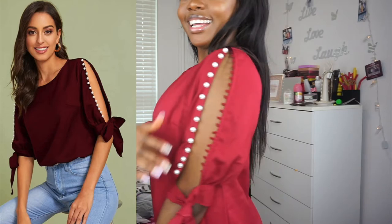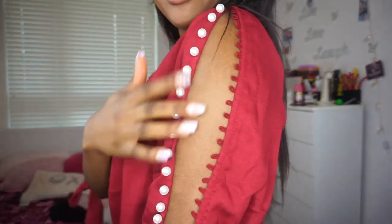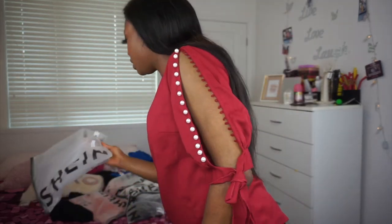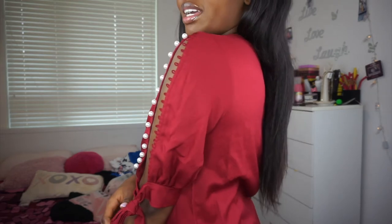Yeah, this is the third top I got. I like the details. And then you can tie it right here. The back is just plain. They're all just simple like t-shirts. I think this one too is a small. I feel like if you guys are actually going to be shopping on SHEIN, you actually need to measure yourself just to be safe. Measure yourself to make sure that everything you're getting is your size, because nobody wants to go through the process of always returning, returning and returning.